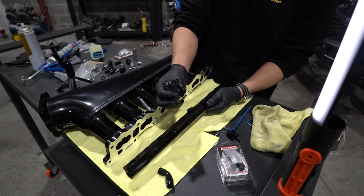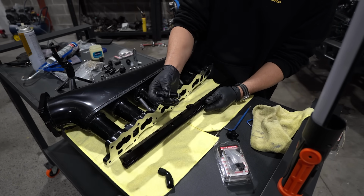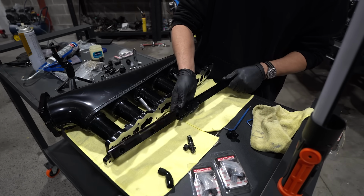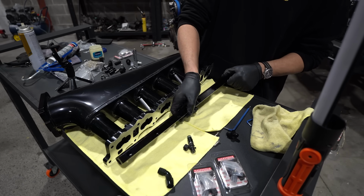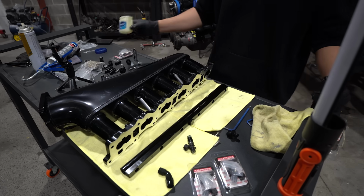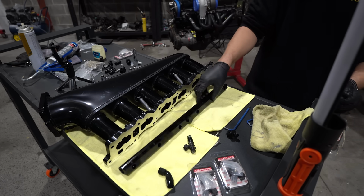But we are running some Raceworks 1000cc injectors. These injectors are gonna go hard. Should be able to make some decent power with them, and we should have enough fuel flow, which is ideal. So gonna lube these up with some Vaseline. Got to keep everything nice and lubed, and yeah, we'll install the rail, I guess.